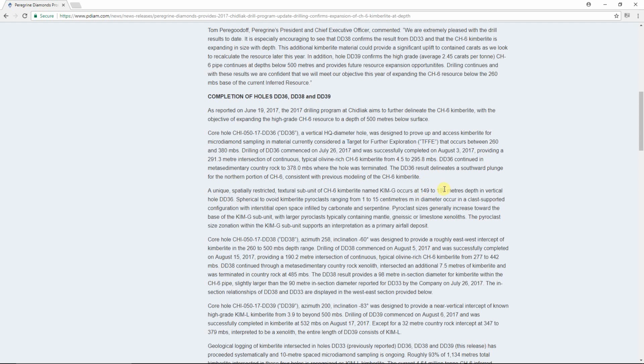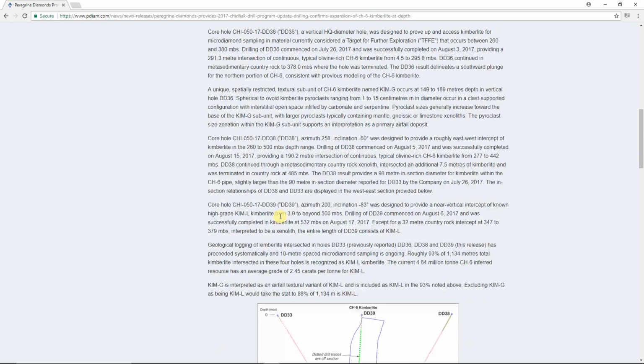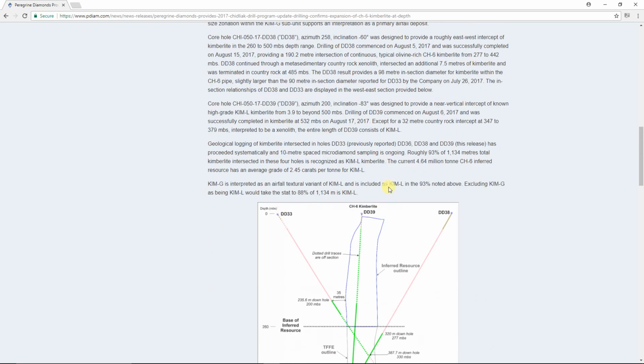And they seem to indicate that Kim G can be considered a variant. They're calling it a variant of Kim L. And Kim L is the main kimberlite there. We have carat values for it. So if they include Kim G within that, they might be able to use the carat value and then get its own grade based on the caustic analysis.